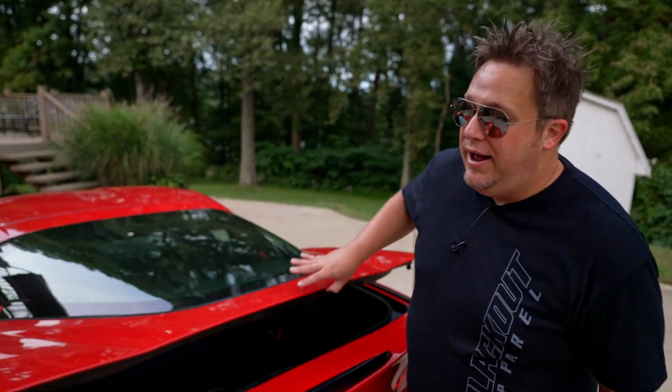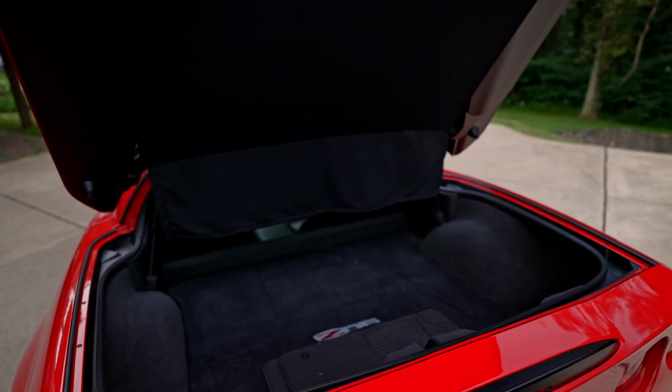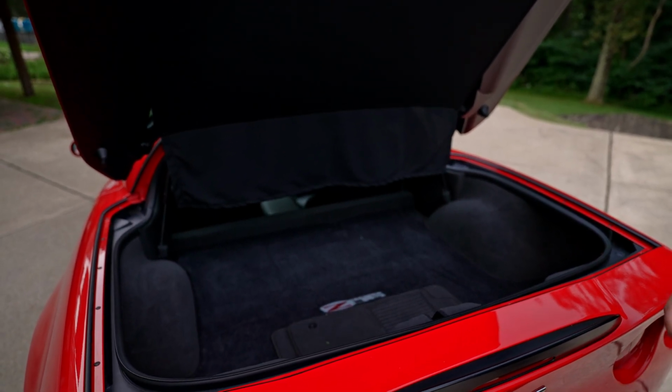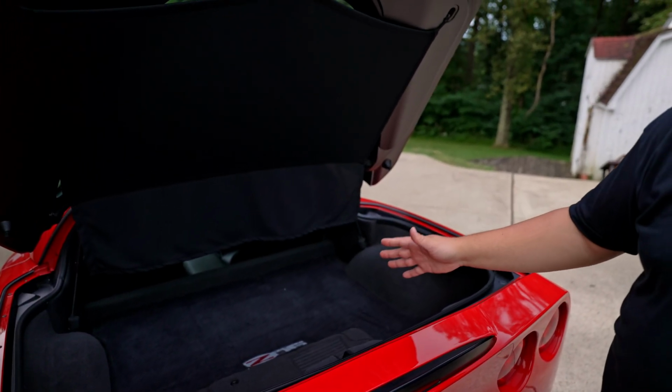And lastly, guys, what track day would be complete without also knowing you have a massive amount of cargo space available on this car? This is another reason why driving it back from Florida was no big deal. I had all of the room that you could absolutely want, and it was comfortable. Like I said, it is a track car that can also be comfortable on the street. So if you take this thing on a cross-country trip, you're going to be just fine.